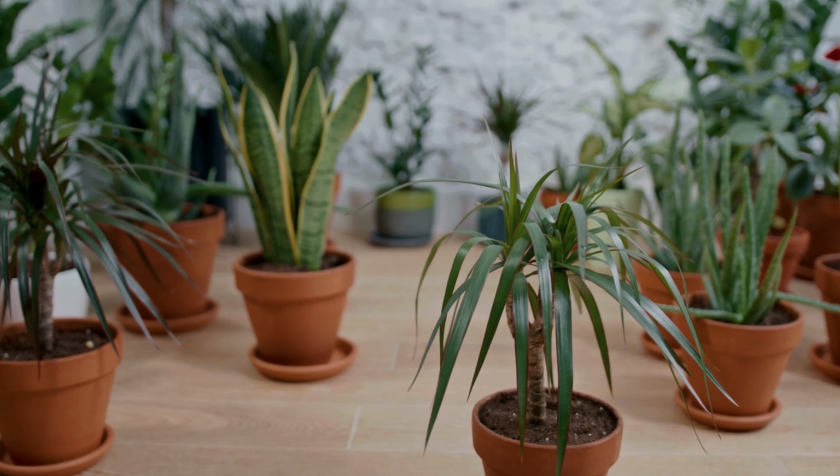Let's get into it, because the struggle is real, but the payoff? Totally worth it. First up is Elephant's Ear Philodendron. This plant does not play around. It wants exactly what it wants, and if it doesn't get it, it'll let you know real quick. We're talking tropical jungle vibes here, which means it craves high humidity, warm temps, and bright but indirect light.